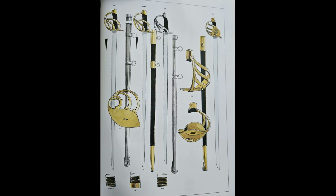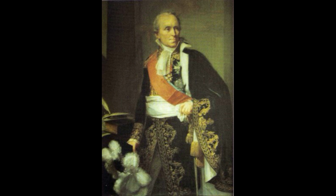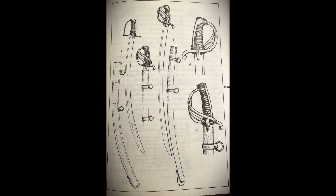If you remember what I said in my previous video, the year 1800 saw the introduction of a series of new sword models as part of a reform of the French military equipment, which was under the supervision of General Gassendi. The sabre for light cavalry that came out of it was kind of a new design because its shape differed greatly from previous models.